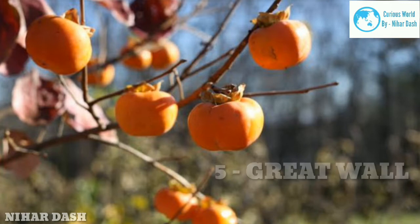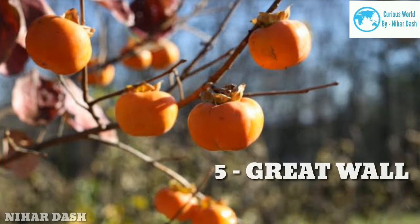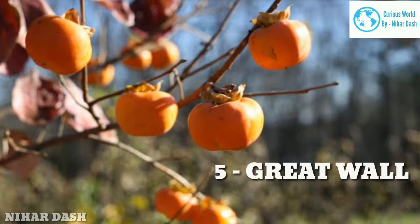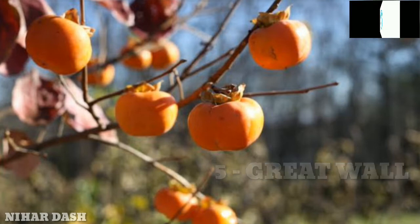An astringent type that stays within a compact 20 feet tall, the flesh of Great Wall turns a cinnamon orange shade when the fruit is ripe. The skin is medium orange. This one ripens in late September through late October.